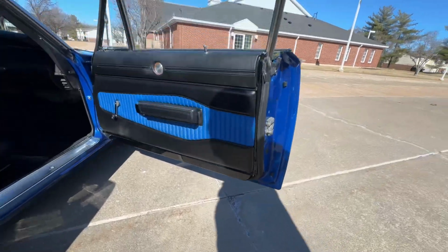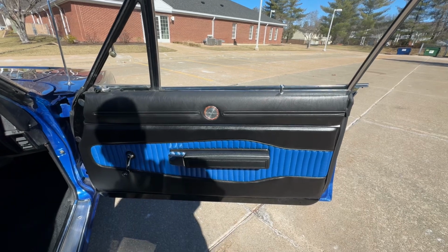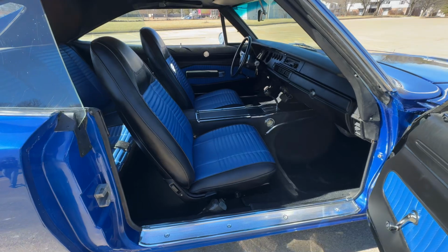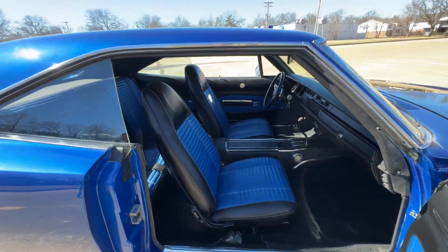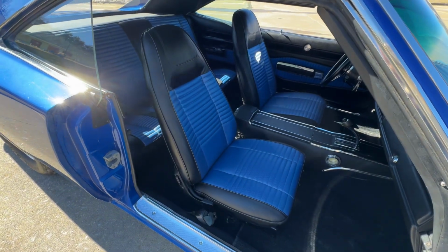You don't need all the money to buy a classic car. We have financing, great terms, great rates, small percentage of down payment. Nice interior on the car.